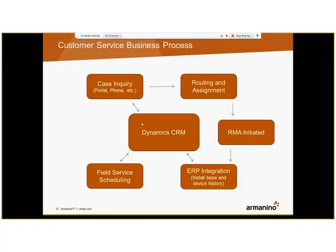In some cases, we may even need to send a field service technician out because the product is too big to send back, or it's installed. To do that, we need to schedule a field service technician, and I'll show you how Dynamics can support that. Ultimately, those products are returned and repaired, or the technician goes out and fixes the problem, and we're able to satisfactorily resolve that case.